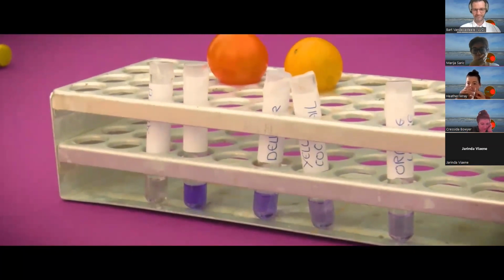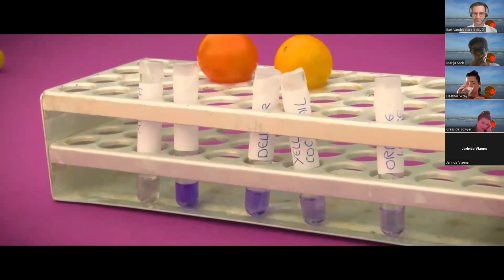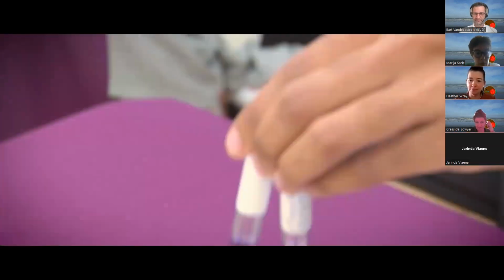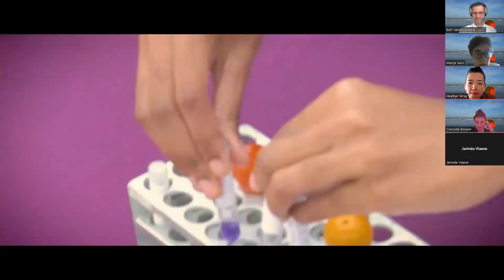This demonstration is essentially comparing the different levels of antioxidants in different types of tomatoes from the Isle of Wight. The darker the color, the more antioxidant you have. So Piccolo has more antioxidants compared to different varieties of tomatoes.